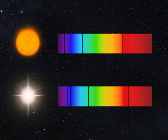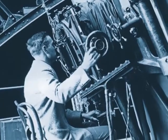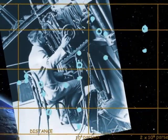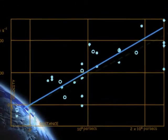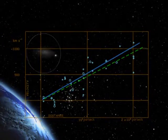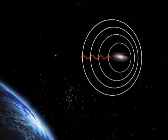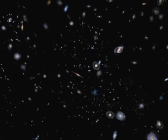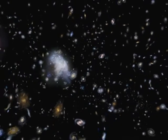They have been redshifted. In the 1920s, Edwin Hubble and other astronomers first started measuring the spectra from objects far away from Earth. The objects were found to be huge clusters of stars, now known as galaxies. Hubble's measurements showed that much of the light received from galaxies was redshifted. He came to realize that the light was redshifted because the galaxies were moving away relative to the Earth.